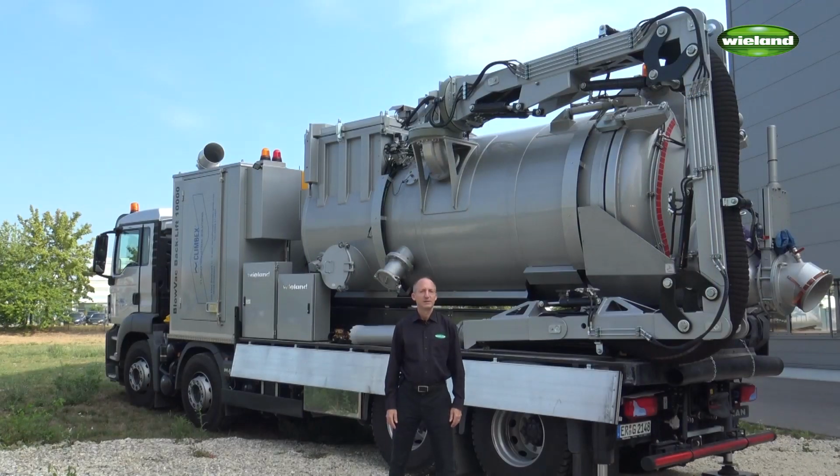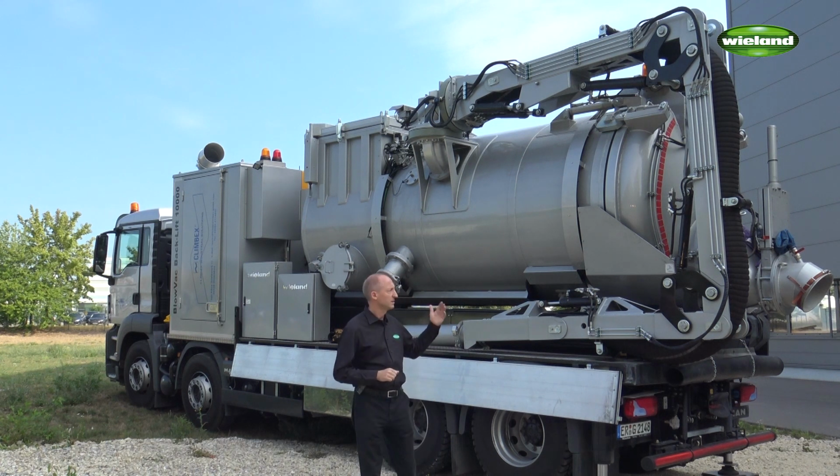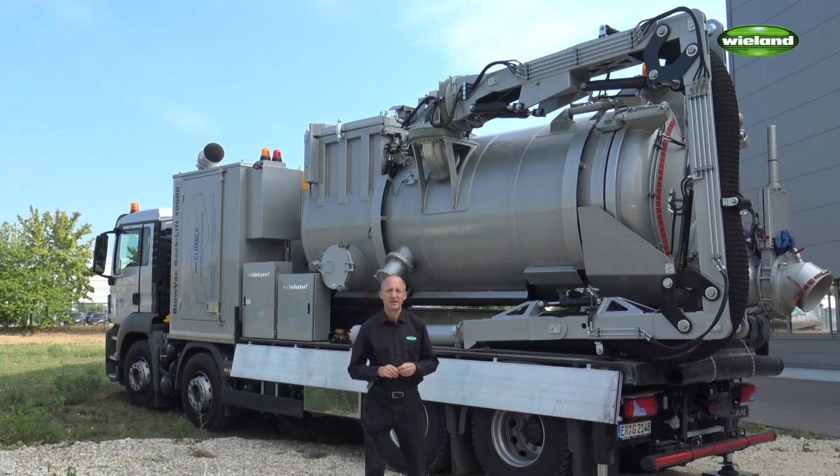And here it is now, the BlowVac BackLift in all its glory. It's a mobile vacuum truck with a maximum airflow of 10,000 cubic meters per hour and a maximum vacuum of 75%. That is too much suction power really to work with a handheld suction hose, and therefore the unit has a hydraulic suction boom, which you can see behind me at the moment in its parking position.